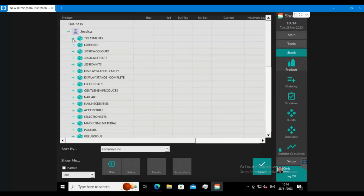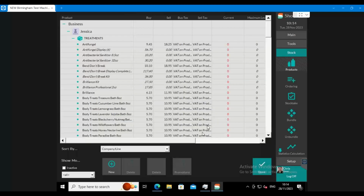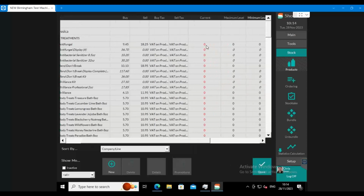We're going to expand the line, such as treatment, and just double check the current stock level just there. For the time being, all we're going to do is quickly run through and manually adjust them. But I would always recommend doing a stock take through the system. If you want to, you can very quickly manually adjust the stock levels, but it is always worth doing a stock take through your Shortcuts system.